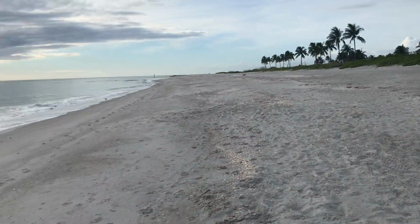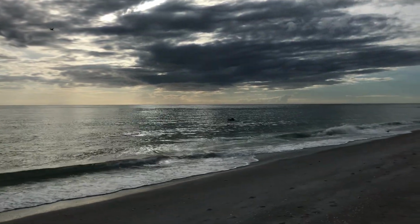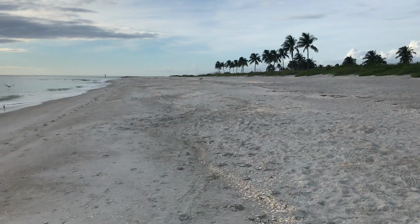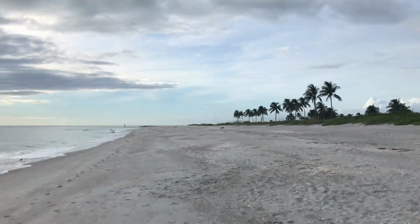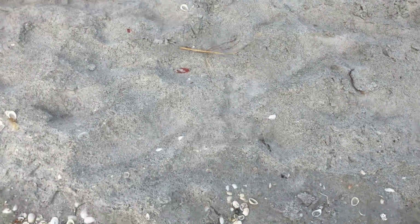But sunset is like what, 8:25 tonight. Oh, there goes the pelican. Beautiful. So yeah, I was all excited, low tide, but the low tide's got a little to be desired.